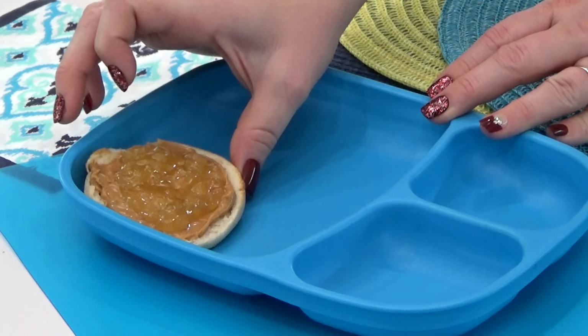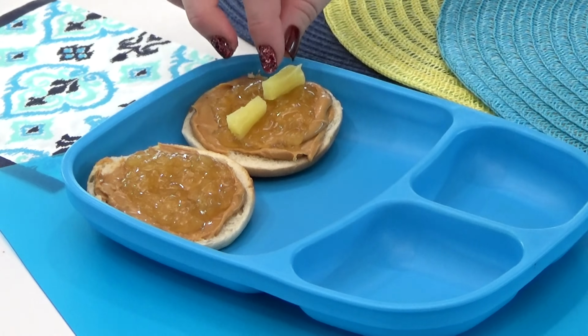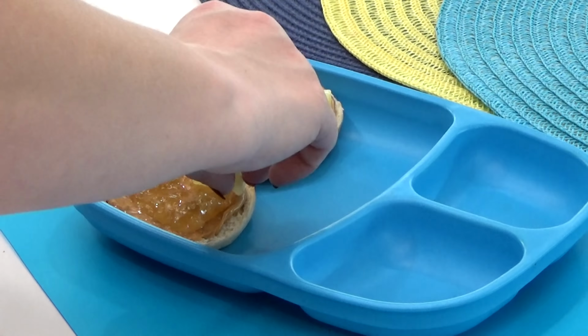I'm going to put these on the lunch plate, and then to make them even more pineapple-y, I'm going to add just a few pineapple tidbits all the way around the top in sort of a flower pattern.